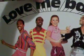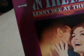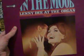I know I have a 12-inch maxi single, but I don't think I have the album. Love Me Baby, including Singing in the Rain. This is Sheila B. Devotion, French singer. Yeah, that's the album. I think I only have the 12-inch, so it's a good thing I picked this up. This one I could not remember if I had or not, and maybe I have it already. It's Lenny Dee at the organ, In the Mood. Hope I don't have it, but I'm starting to think maybe I do.